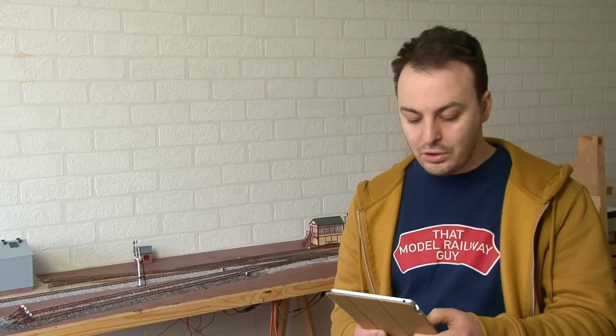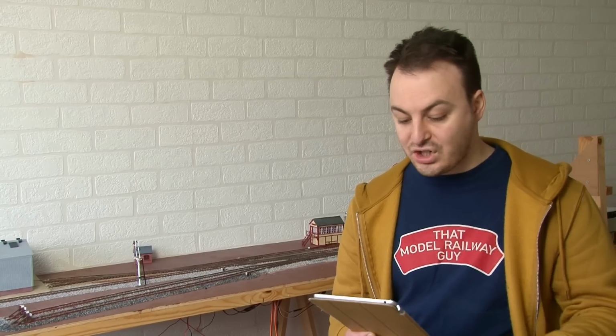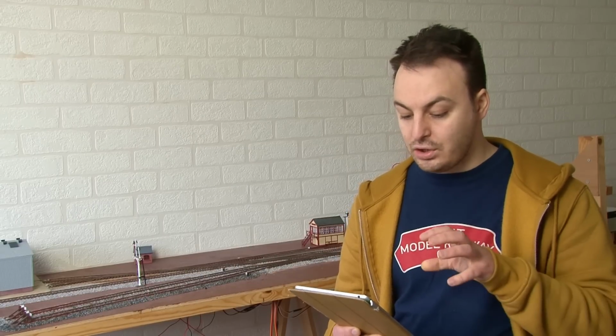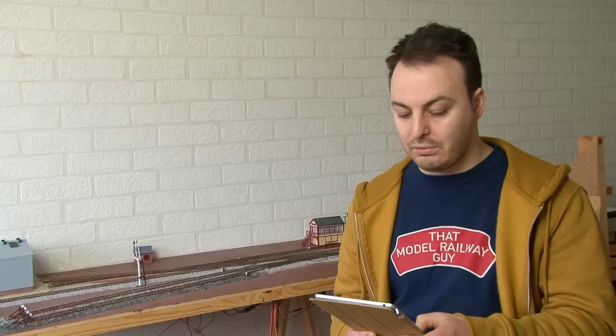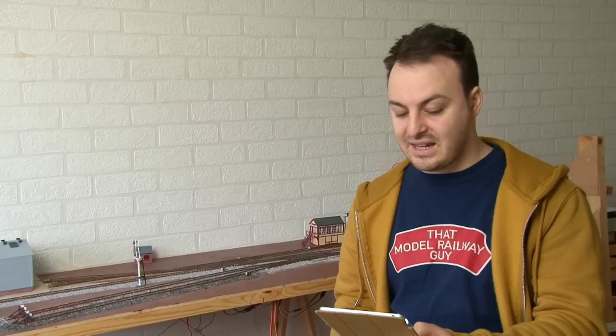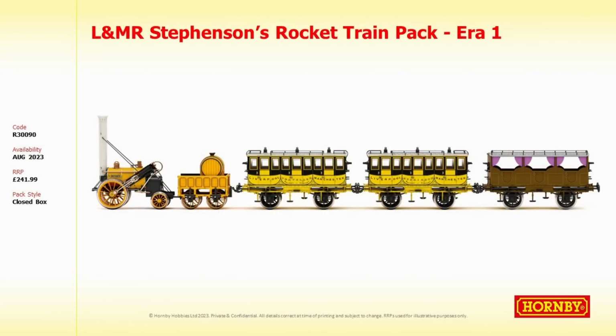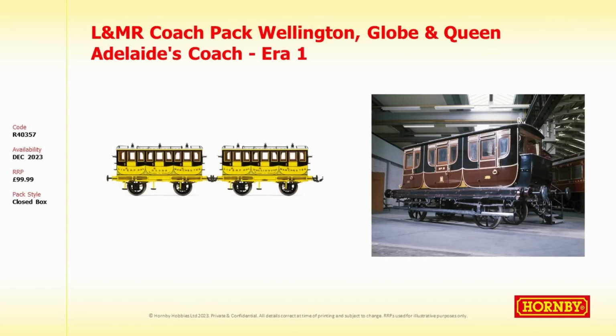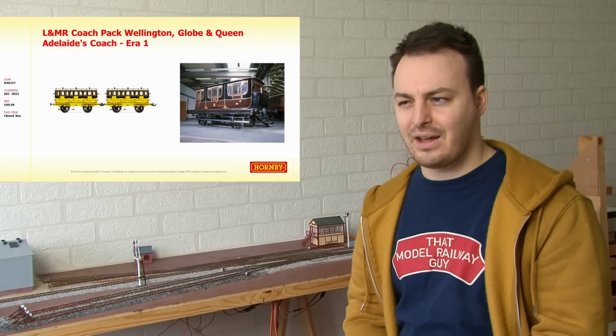We do have a few new coaches as well. They're Era 1 coaches coming in. So these seem to be brand new toolings rather than just new liveries for the coaches that came with the Rocket Pack. So firstly, there is a second class coach, which looks really interesting, and then Queen Adelaide's coach too, which is definitely something a bit different. So if I'm remembering correctly, that's not from the Liverpool and Manchester Railway, that's from the Liverpool and Birmingham Railway? Have I got that wrong? Possibly. I get most things wrong, to be honest, but we'll see.